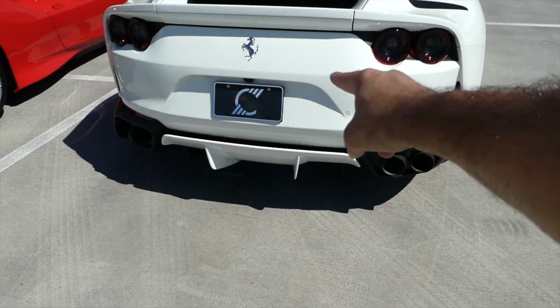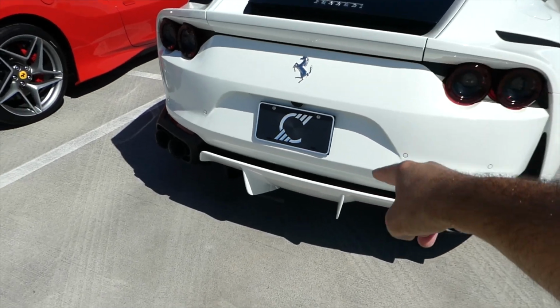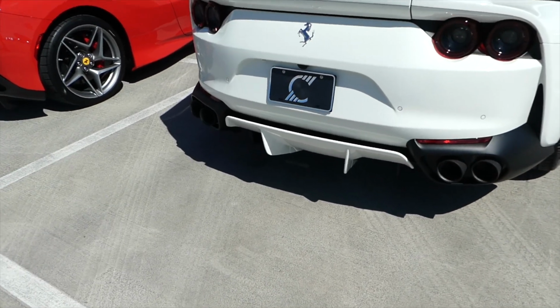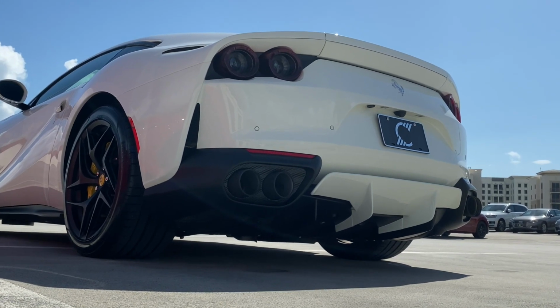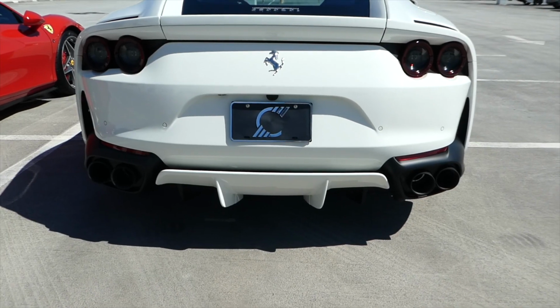But I want to come back here and just point out this beautiful diffuser that this 812 has, because in my opinion it's one of the most aggressive diffusers I've seen. And there's of course a quad tip exhaust, which makes a world of a difference.